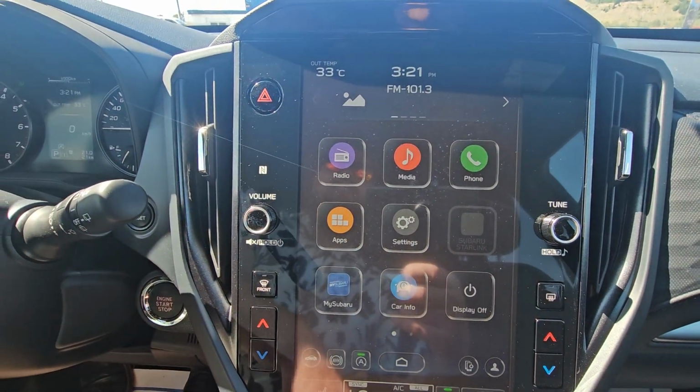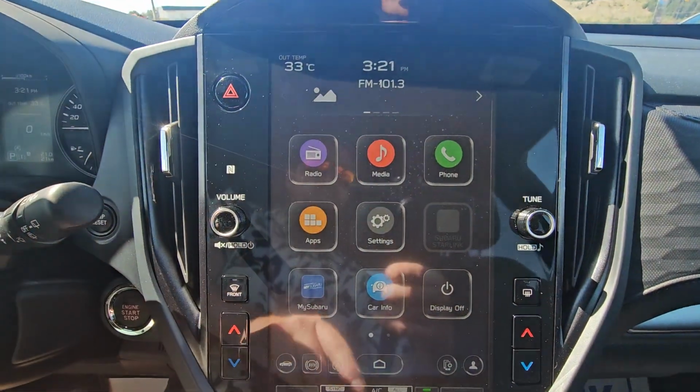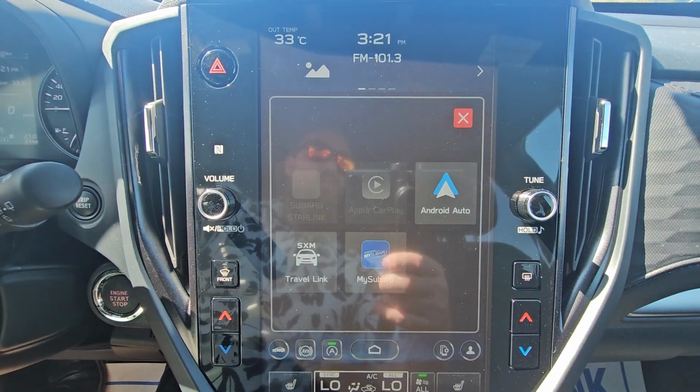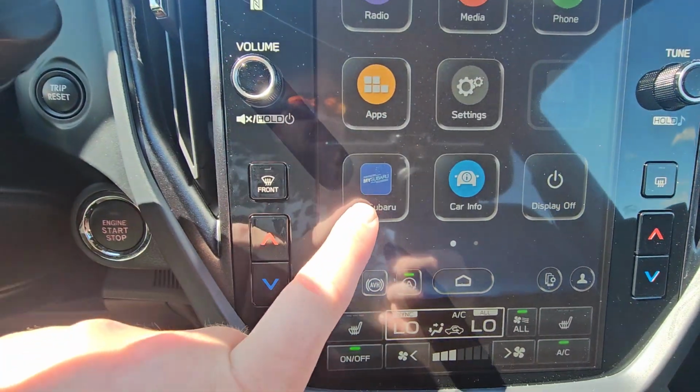Media is anything that's not in the vehicle, Bluetooth, auxiliary, USB, something like that. Phone allows you to hook up your phone to Bluetooth. Under apps, we have wireless Android Auto and Apple CarPlay. You gain access to the My Subaru app, which is also on the main screen.